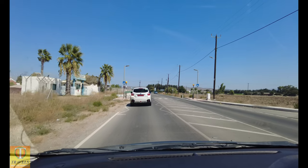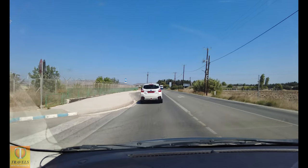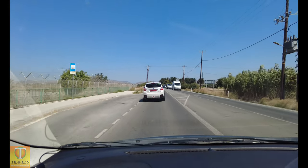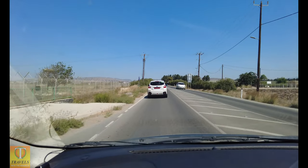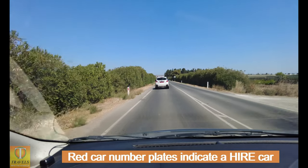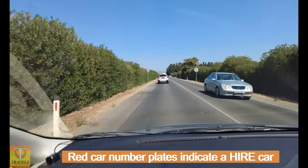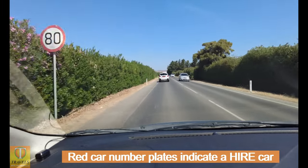Again, obviously they've just picked the car up in front. Red number plate means it's a hire car, and they don't know where they're going. Well, there's nowhere for them to go actually. No. What they're doing is driving under the speed limit, which is quite strange in Cyprus.